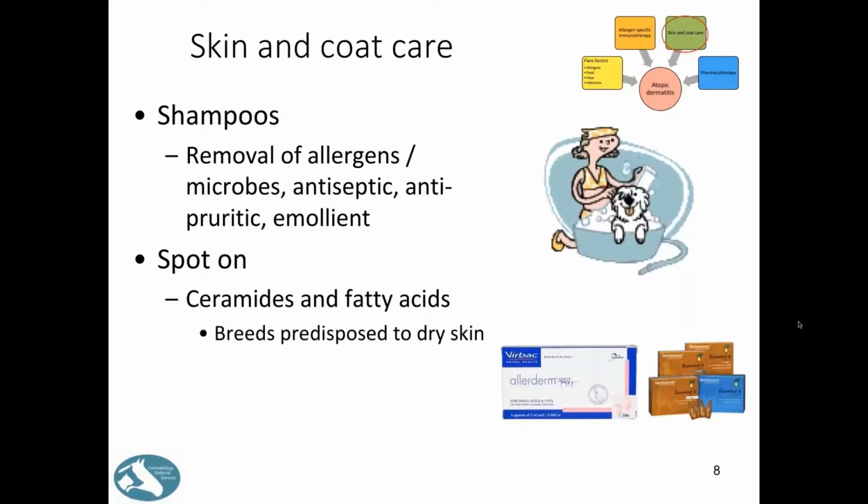So skin and coat care, a little bit about that. Shampoos can be useful, and they have all sorts of beneficial effects, whereby by washing the dog, you're removing allergen from the skin surface, so pollens or dust mites or whatever. This is a disease of percutaneous absorption of allergen, so if it's not an inhaled condition, the allergens penetrate through the skin. So if you can wash them off the skin surface, that has to be helpful. It's useful for managing microbial infections, in fact, an essential part of managing microbial infections. So they're antiseptic, and some shampoos have some anti-pruritic effect. They have moisturizing effects, all useful attributes for atopic disease.